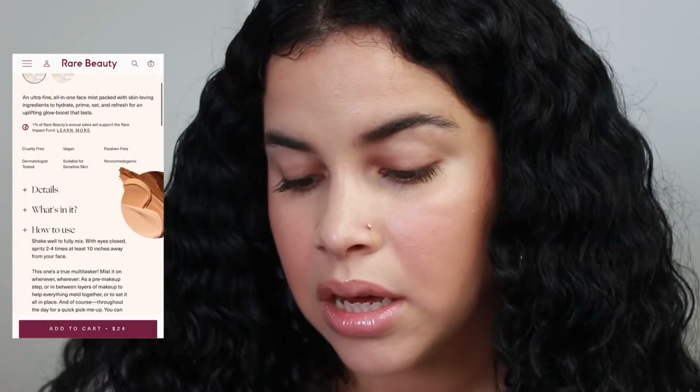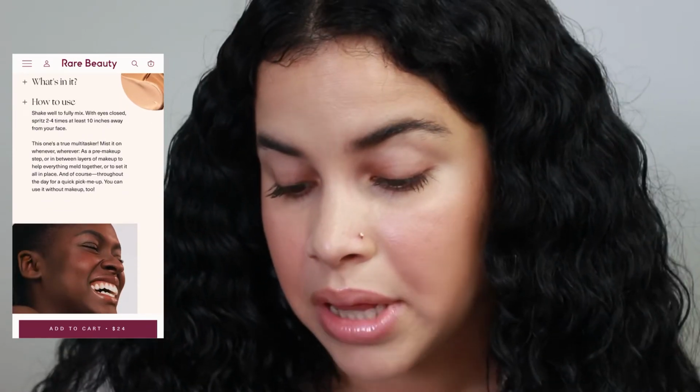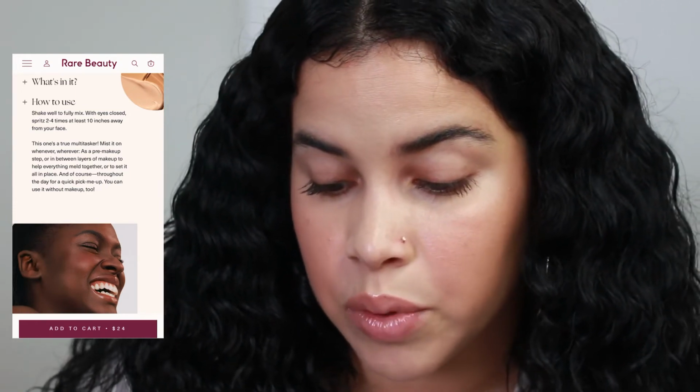This setting spray, it adds that glowiness to your face. It really does. Yeah, you can use it in between layers of makeup to help everything melt together. You can use it to just set everything in place at the end of your makeup routine. You can use it throughout the day for a quick pick-me-up, and you can use it without makeup. This setting spray gives you such a beautiful glow. So yeah, I'm super impressed with Rare Beauty by Selena Gomez. I absolutely love it. Everything about it.